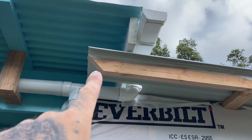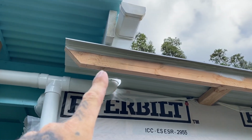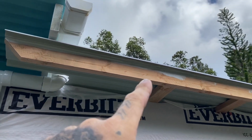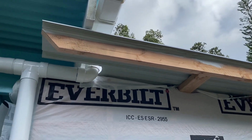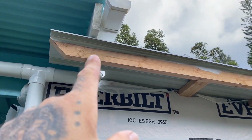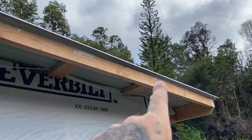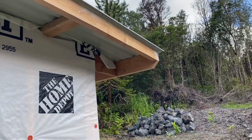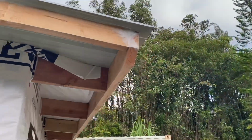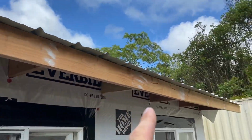All right, so this is all I'm going to do on this part right here. There's barely any hanging over. That'll be more than enough to support it. And I put silicone along there, so it'll kind of hold it in place. It's not really going to go anywhere anyway. And then this is going to end up getting painted. So I siliconed along that entire edge and also over the screw holes. And same thing here on the end, siliconed over all the screw holes.